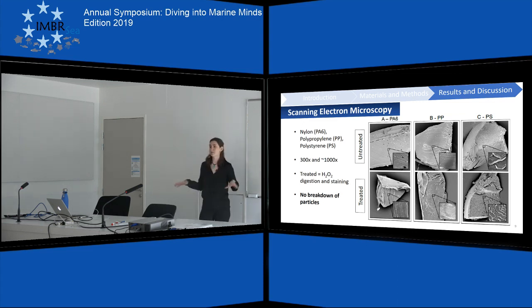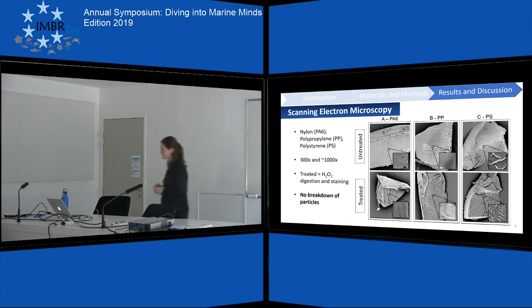Untreated are just virgin plastics with nothing done to them. And then the treated is the microplastics after they've been treated with hydrogen peroxide and Nile Red. And as you can see, there's not really any difference between the microplastics. There's no surface degradation, there's no breakdown of particles.